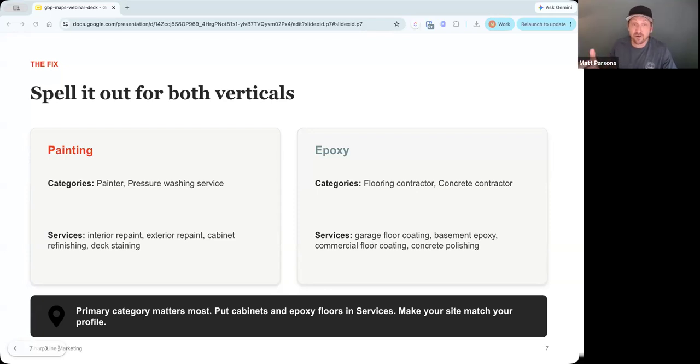So set your service area to the actual towns you drive to, not like a 50-mile radius. Don't just go big because you want jobs from everywhere. Google trusts specific over greedy, right? And write a business description in plain English that names your services and your towns.